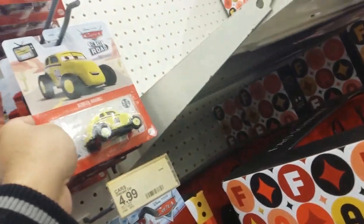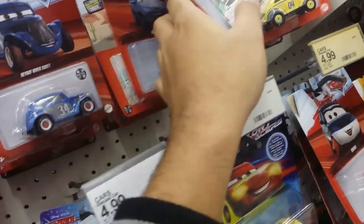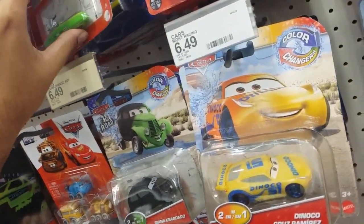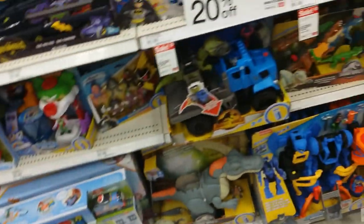I would like to get this one. They still had Jet Robertson. Unfortunately, the other one is gone, the number 81 from Doc's Racing Days. They still have this character right here, the green one. So hopefully, if I have enough money, I am going to buy this, though the offer will probably come. So, I'm going to head by to Ross, GameStop, Walmart. Anyways, you guys, I'll see you there.